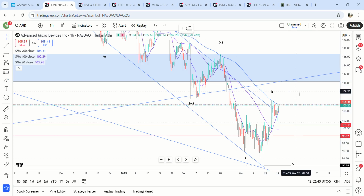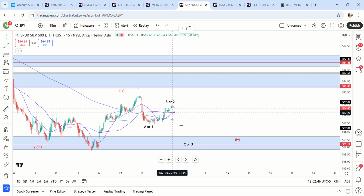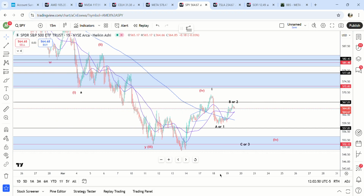Anyway, those are my thoughts on some of the stocks. We'll see what happens after the Fed meeting. I'm curious which direction this goes. I would lean down, but again, it's just going to come down to whatever the Fed says, and then we'll finally have a direction. Maybe the market can move one direction, and I'll be able to tell you what is more likely for all these stocks.